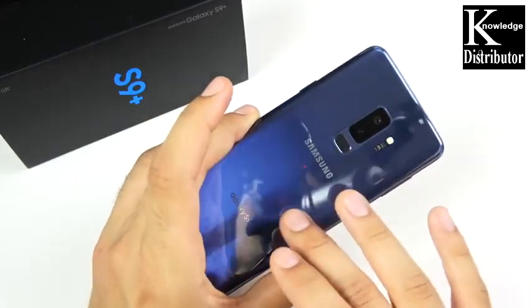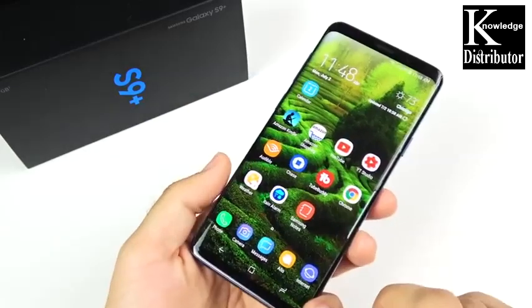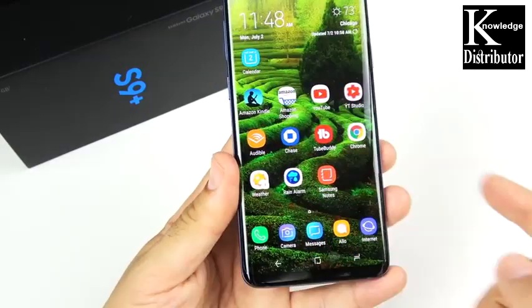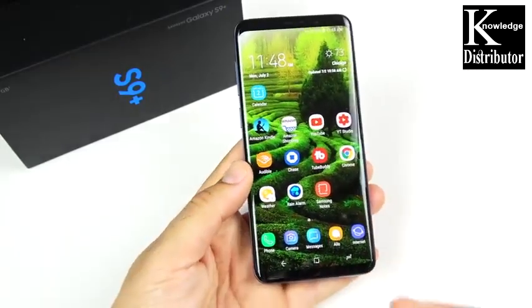So the Galaxy S9 Plus scratches too easy. The rear casing on the glass scuffs up easy, as does the display. That's why I have a screen protector on it in the first place, because it scratched in many places. You can't see it on video, but I showed you in a prior video about this. But this phone right here scratched easier than any flagship I've bought this year, which I don't like.